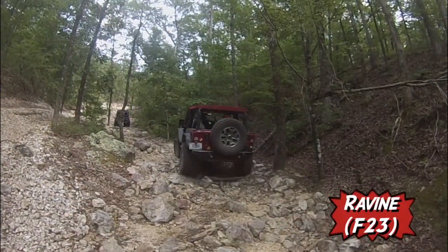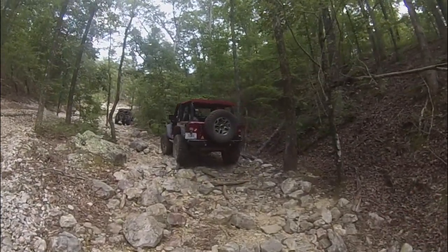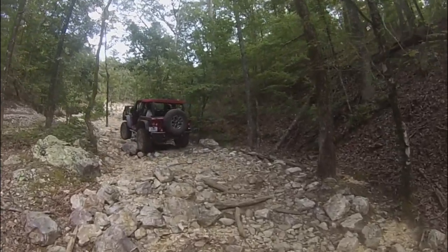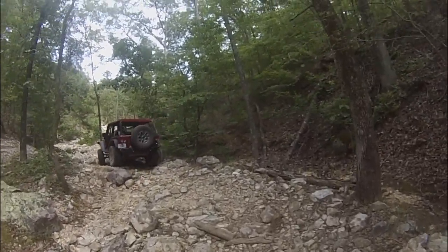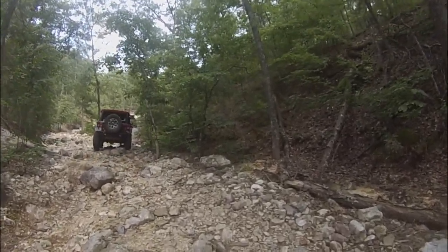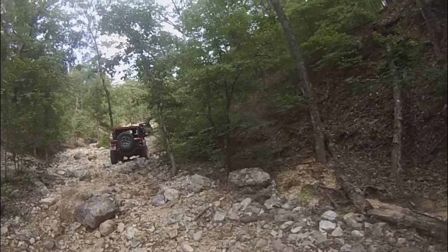Along the way, we decided to take Ravine before we took on Snake, which is the last of the Badge of Honor trails at Hot Springs. Ravine was a nice obstacle. Lots of fairly decent sized rocks to climb over. A lot of fun to go up.